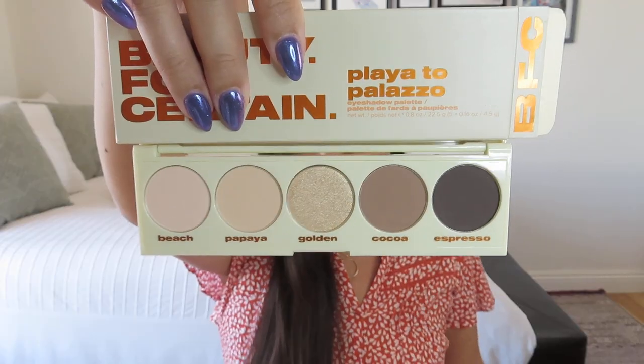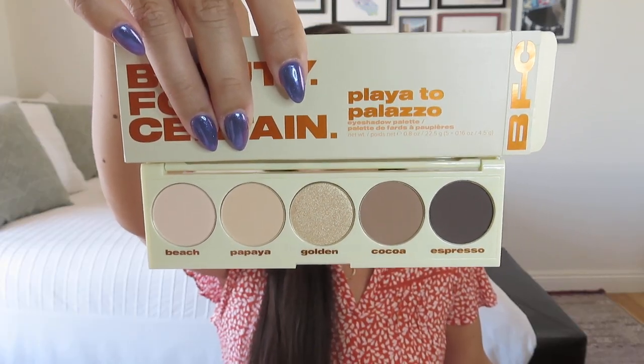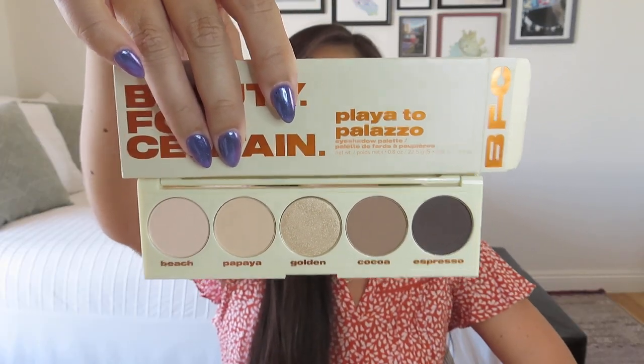Pretty awesome. I would consider this a full-size item as well. So we're at 4 full-size items, and we are at like $170 now in value. All right, you guys, that's pretty awesome. Okay, let's see. Now what do we go into?